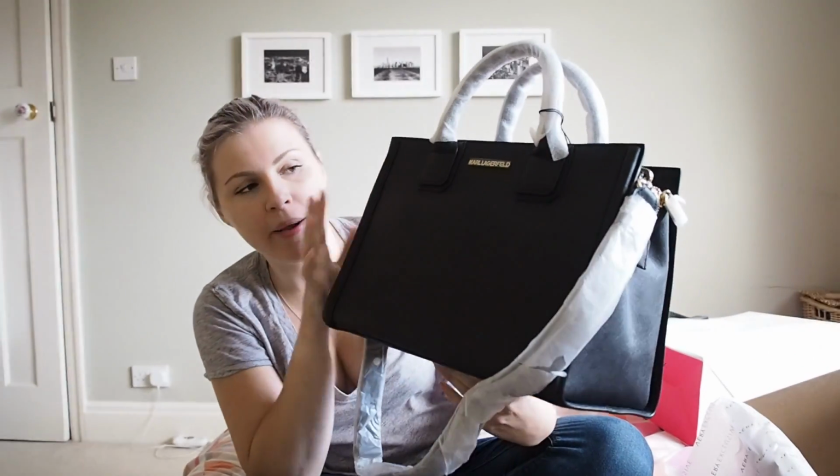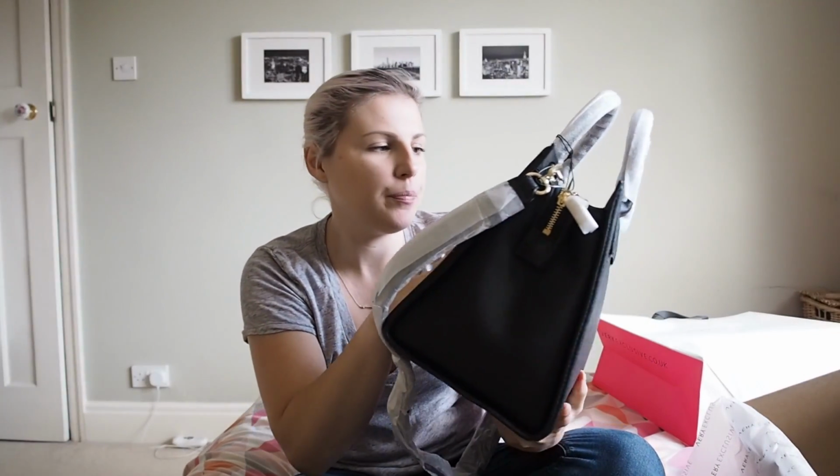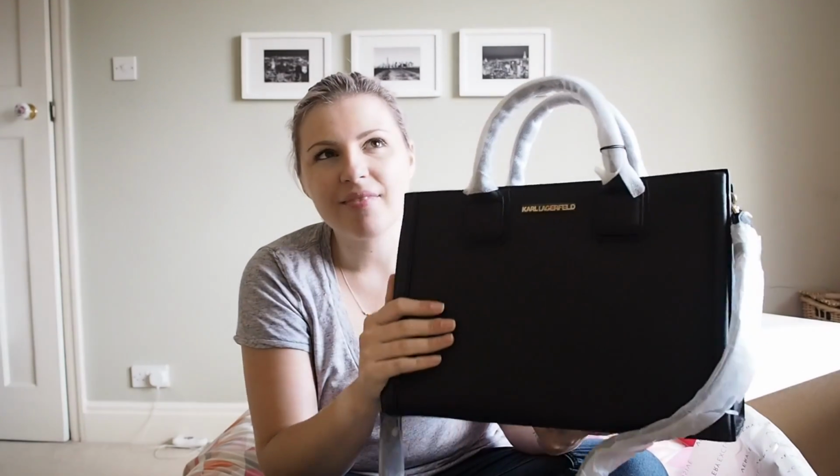Reminds me a lot of the Michael Kors Selma bag actually, but it's a little bit different. I guess a lot of people have got that bag now, and not everybody likes that everyone's got the same thing. Some people want to be a little bit different. I really like it still, but this is slightly bigger, the dimensions are a little bit different, and I just thought it was a little bit different.